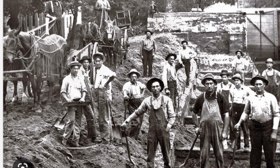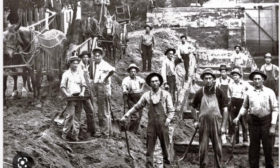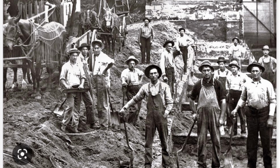So it's not cheap, but it cost 10,000 men their lives in the building of it. So yeah, it was a big undertaking. It's a very impressive piece of engineering.